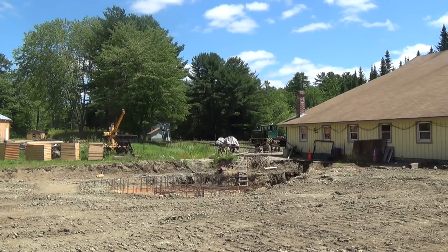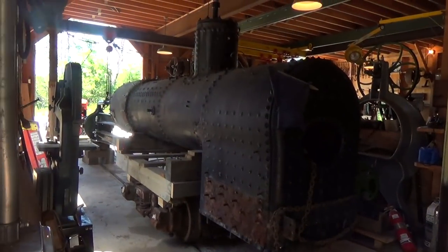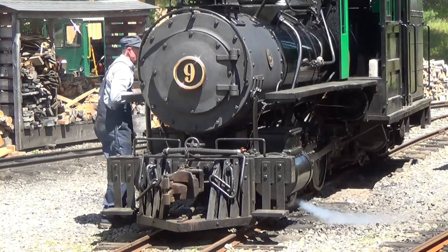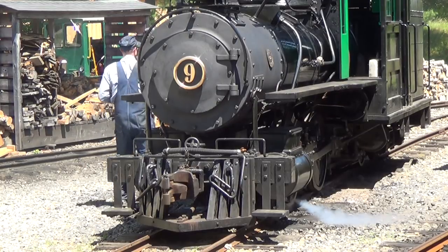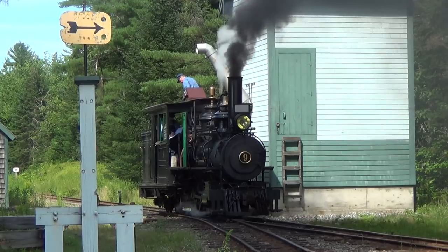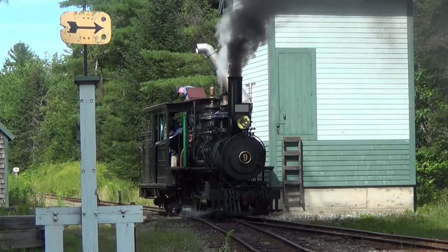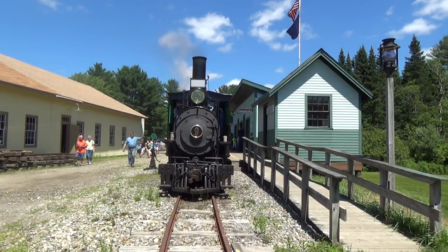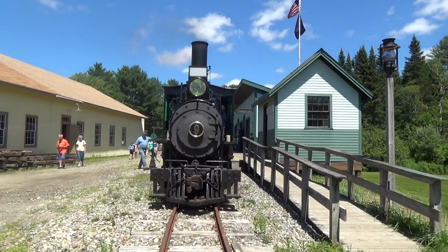In addition to new add-ons and new trackage, the WW&F is currently engaged in a fundraising effort to build a new boiler for sibling No. 10, and for building a brand new locomotive from scratch, No. 11. The so-called Campaign 21 has so far raised over $100,000 to building new boilers for each of these engines, in addition to growing enthusiasm and encouraging more people to become members to join the fun.